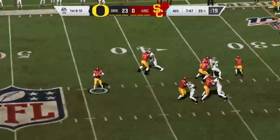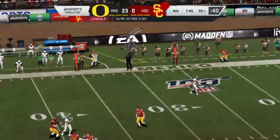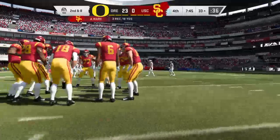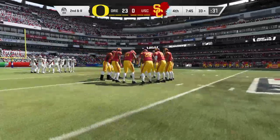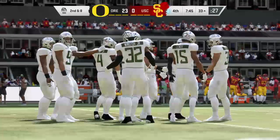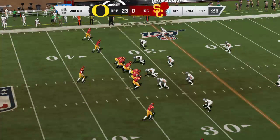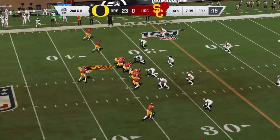From the gun, Daniels. That's caught by Ware. Give him 2 yards on that play, and that'll make it 2nd down. And we see another pitch and catch there to the running back. This position just continues to evolve. They become just as critical to the passing attack as a lot of receivers, tight ends, because their ability to make people miss in the open field can really generate big plays for an offense.